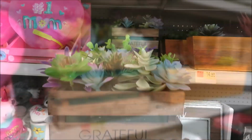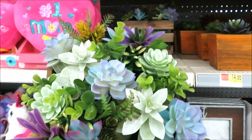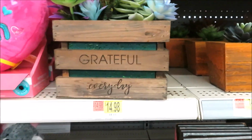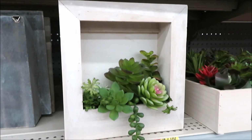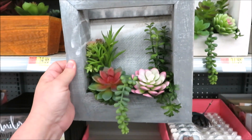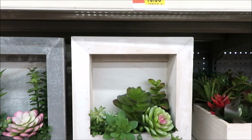Now onto all of this home decor. This is a little grateful everyday box. It is a square, lots of purple with those succulents for $14.98. For the same price, right next to that, a little bit more modern take on the succulents. And this decorative hanging box full of succulents, sort of like a shadow box in gray and white.